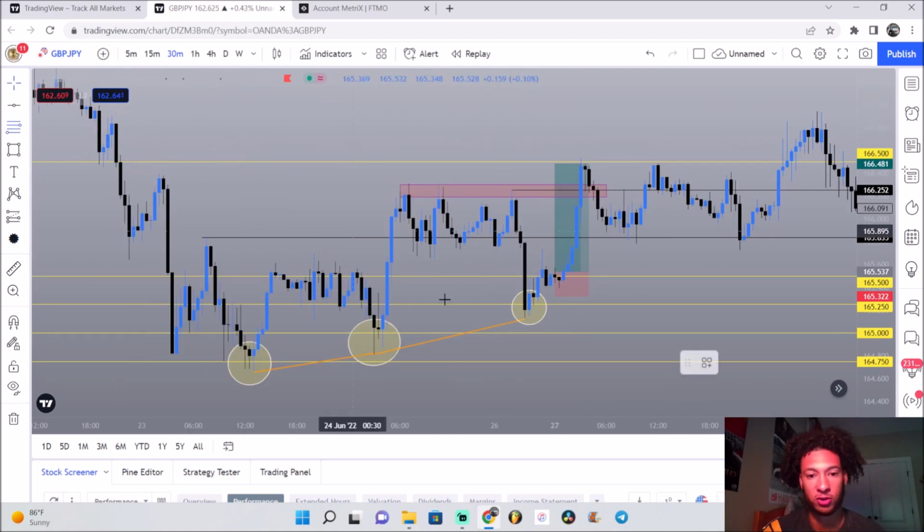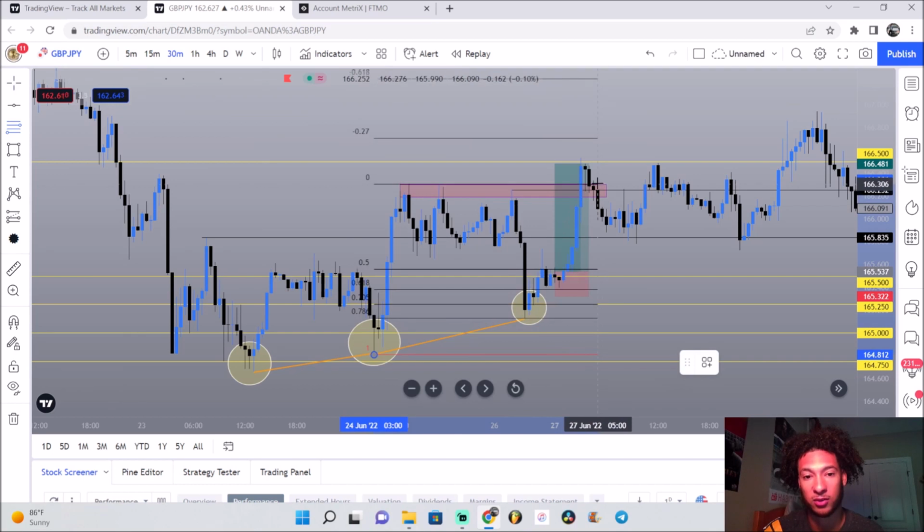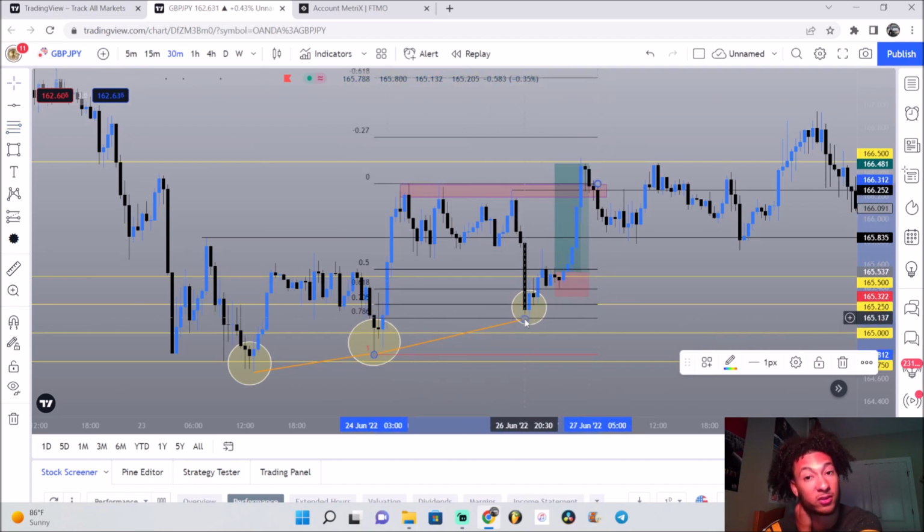Honestly, I go by market structure, you guys, but if you want to throw a little Fibonacci on that thing, you can literally do so. As you can see, respected the 786 right here, which is just another confluence to add to all the other confluences that I already had before I entered this position.